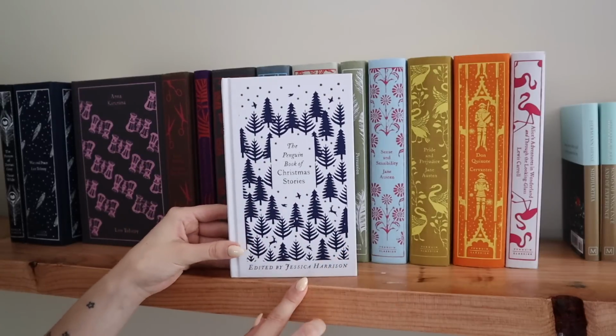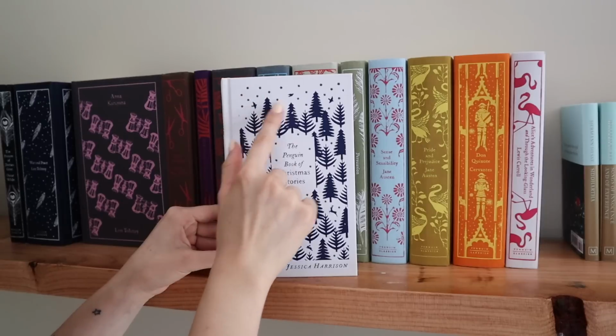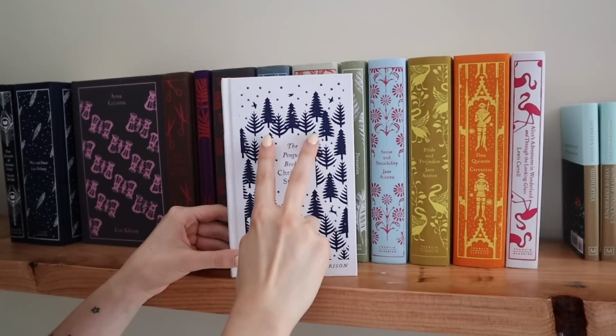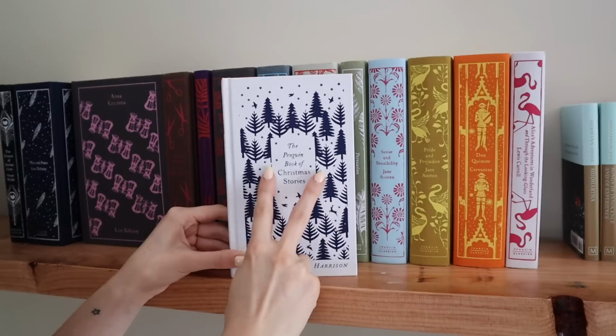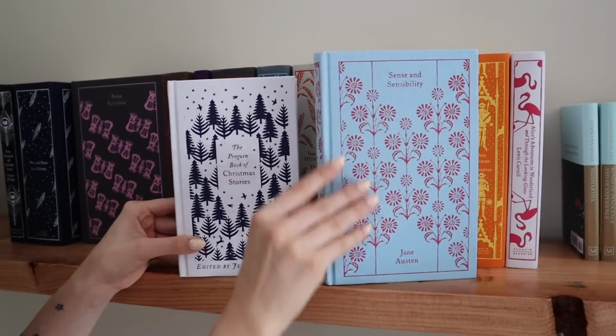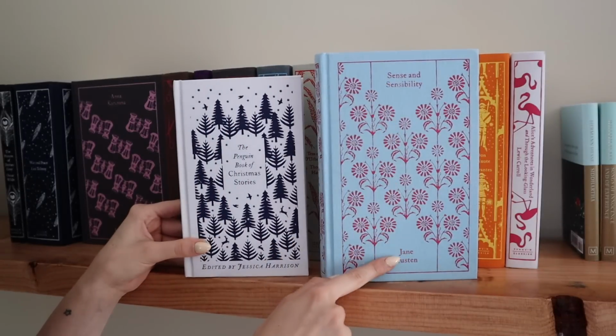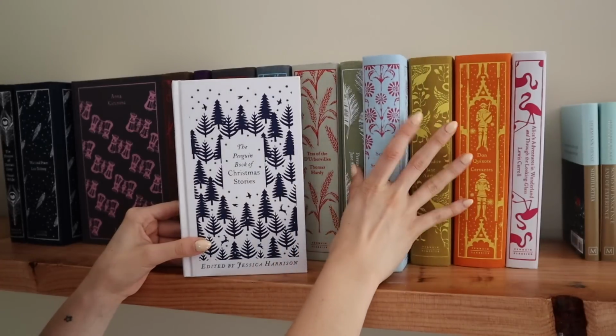But I love this pattern. I love the trees. I'm a big fan of trees, and then I love the stars and the birds, just everything about this. I also love how the title is kind of in this little square in the front, which is not how the other ones are. The other ones, the title is up here, the author is down here. I just love the different formatting, it is beautiful.